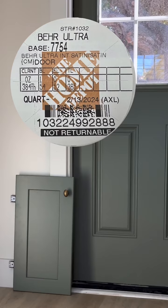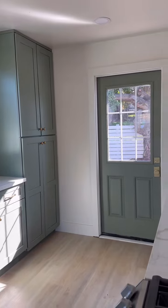I'm gonna share the color formula on screen if you want to screenshot it. So thank you, Behr Paint, for solving the mystery and giving us this stunning shade of green.